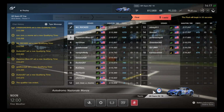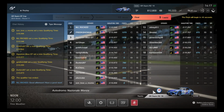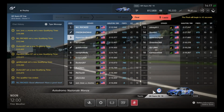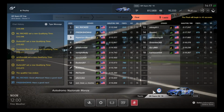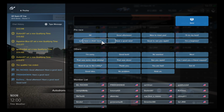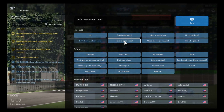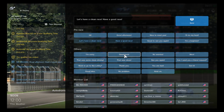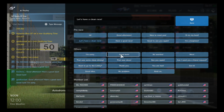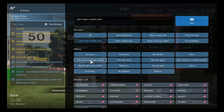Alright, let's make sure we have a good race. This might be pretty challenging, but if we can do it successfully, we'll get going. So let's get everything started out. Best of luck, and get ready to go.